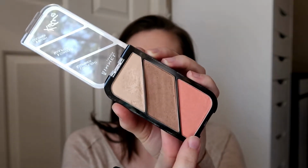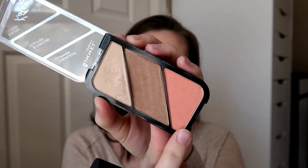And then using that same palette that I was just using for bronzer, I am gonna go in with the blush. It's just a peachy color, and I'm going to use Real Techniques, the little Real Techniques blush brush. It just looks like that. And I'm just going to take a little bit and pop it on my cheeks.